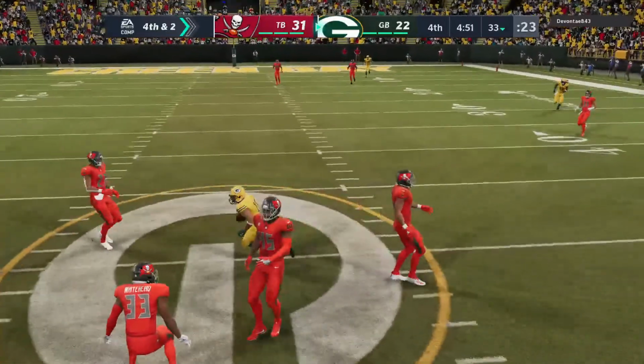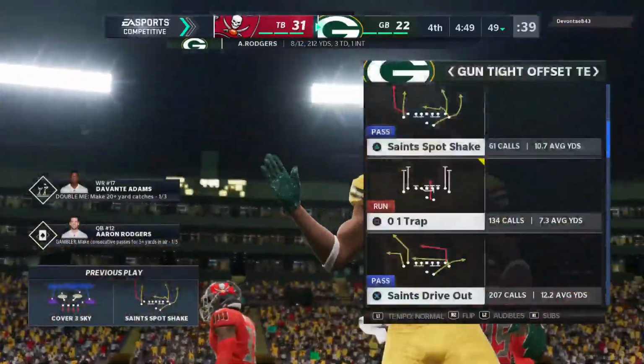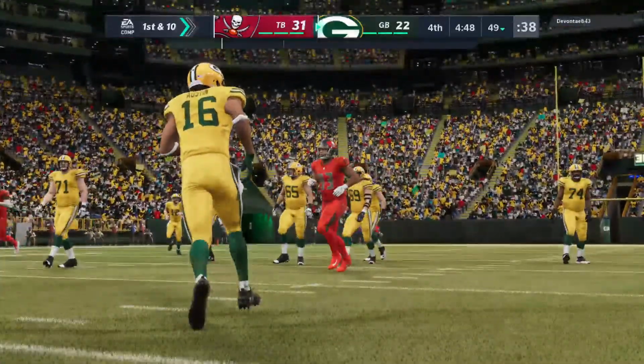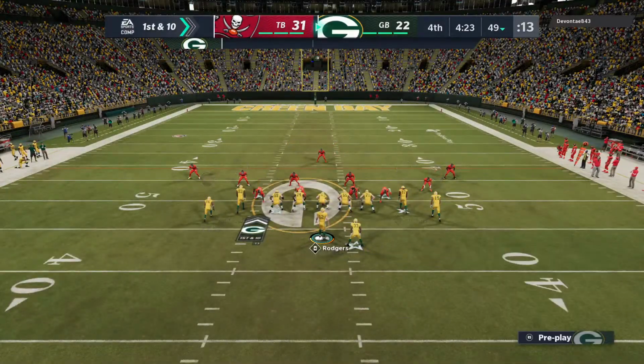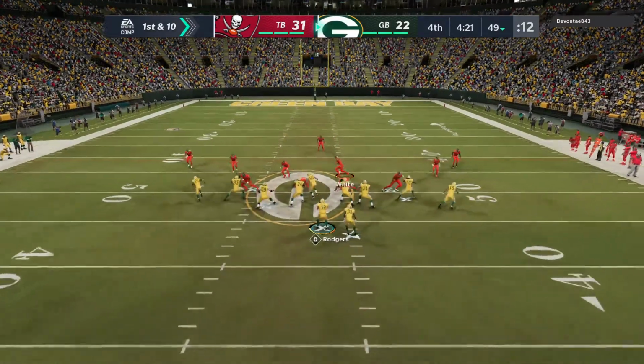He finds his man. It's Austin. And they bring him to the ground just shy of midfield. The time to pull out the stops is now, and they convert there on 4th down.